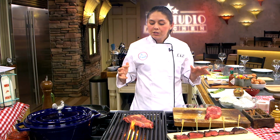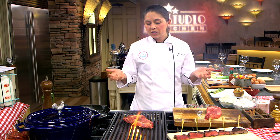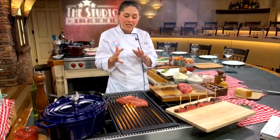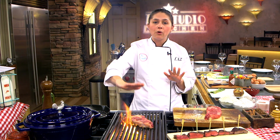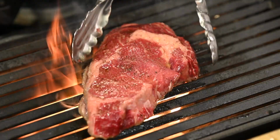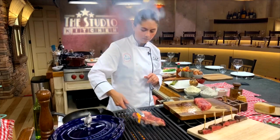Now I don't wanna press the meat or rush the meat. This is a beautiful 14-ounce ribeye that should take approximately 10 minutes to cook to get to that beautiful medium rare, medium temp. Now I prefer to rotate my steak when it's on the grill, as far as grill marks go, at a 45-degree angle. So we're gonna do exactly that. Now we're staying on one side, and then we'll get to flipping.